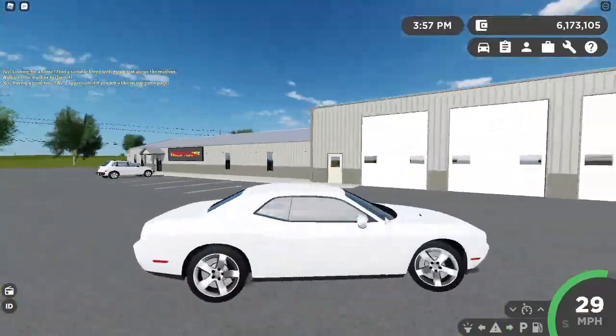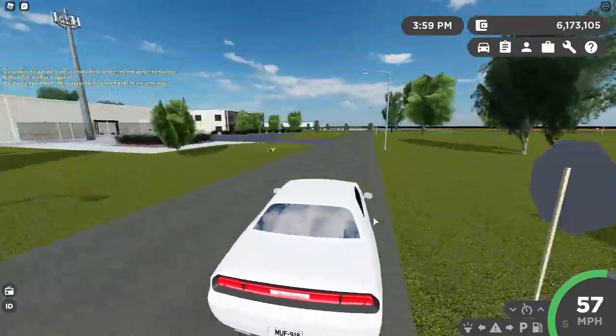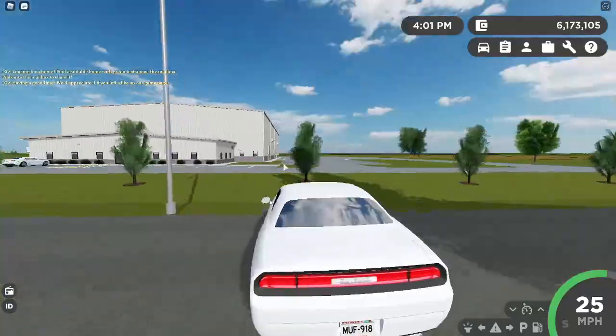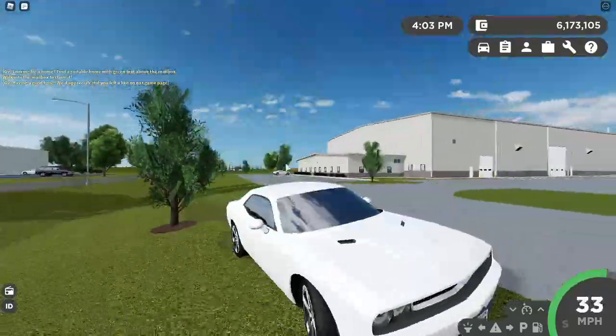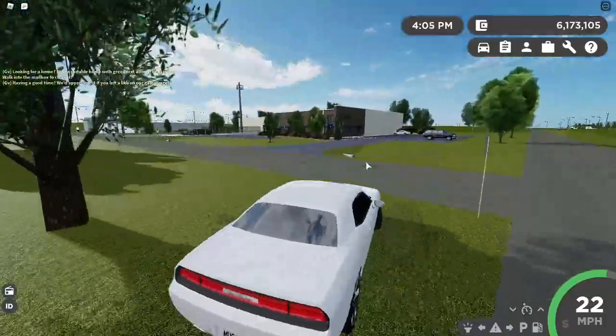Some other little minor things, they added two little new prop buildings back here. Nothing huge. And they added Canadian license plate options.